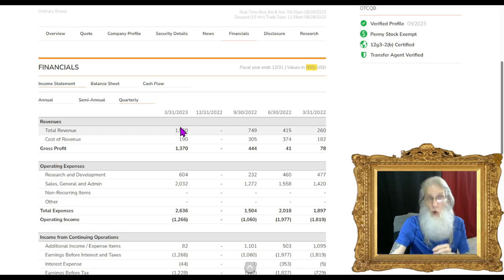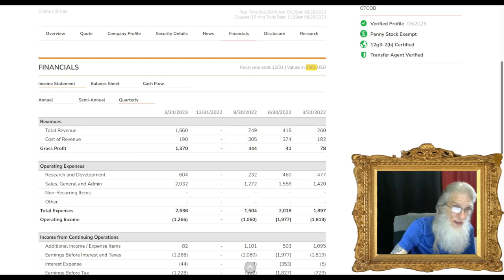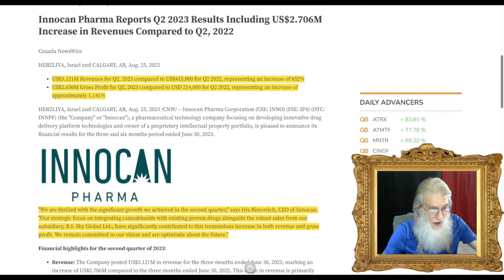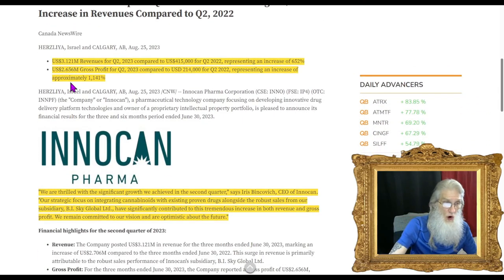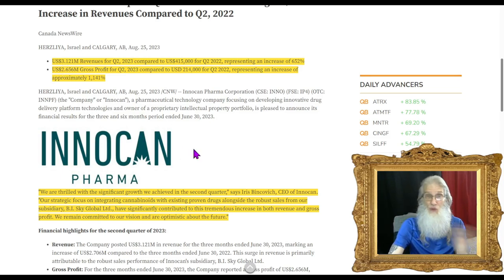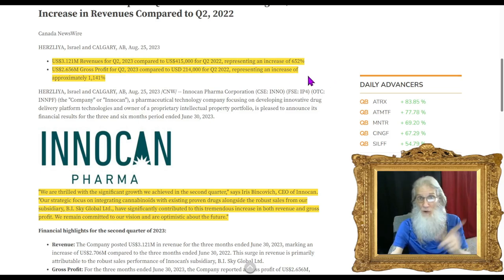Well, the very first quarter of 2023, they exceeded that. They're at $1.5 million. Now let's take a look at the most recent financials that just came out. We just did 1.5 last quarter. This quarter, they did 3.1. We have just doubled our revenues from quarter to quarter. And if you compare it to last year's quarter, they only did $415,000 last year. That is a 652% increase year over year.